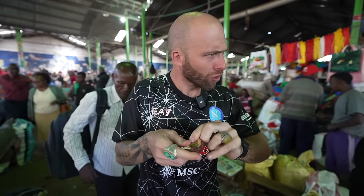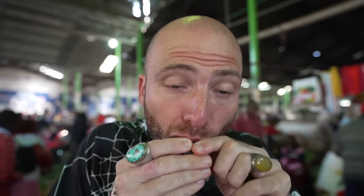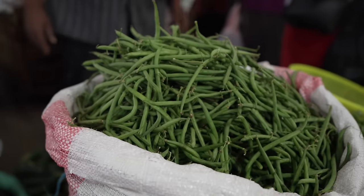Just gotta pull that out. It's sweet, this one. Extremely sweet. I love eating in the seeds, right? Done. I've never had this one. Not this one. It's like a smaller, compact one. It's super, super sweet. Yeah, that one was super sour. These are French beans. Oh, it's super, super thin.